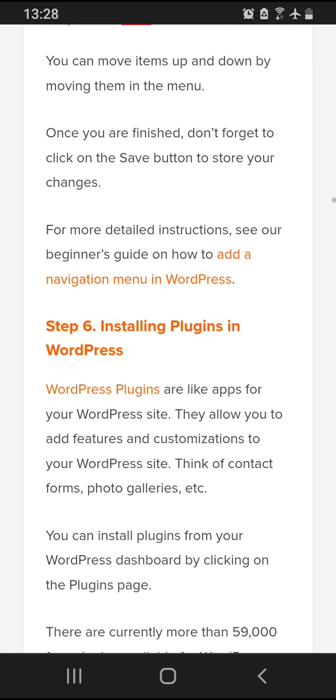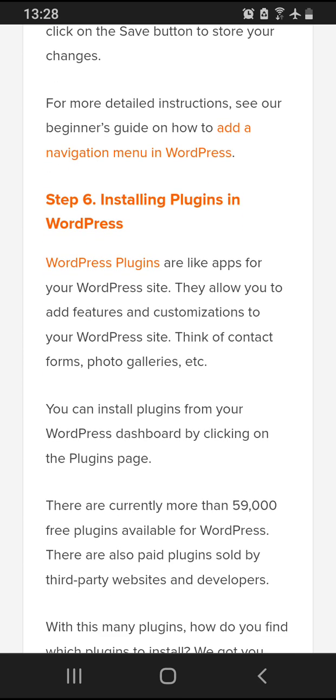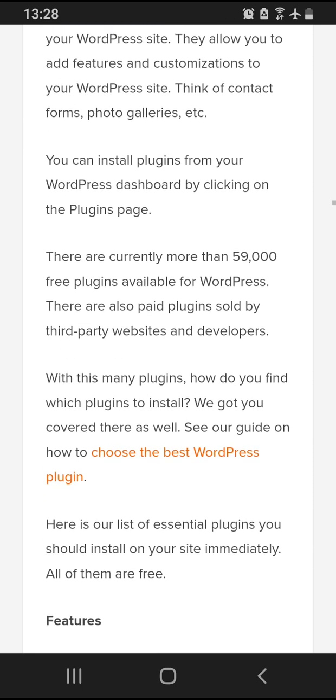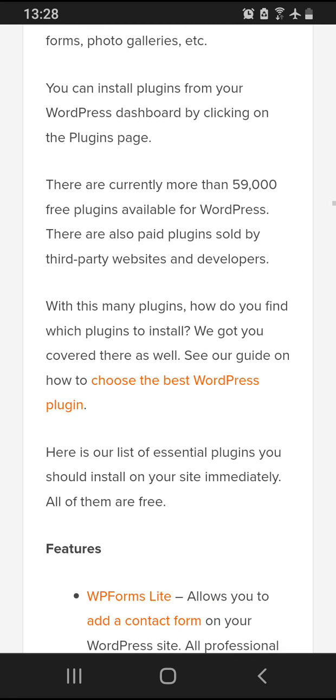Step 6. Installing plugins in WordPress. WordPress plugins are like apps for your WordPress site. They allow you to add features and customizations to your WordPress site. Think of contact forms, photo galleries, etc. You can install plugins from your WordPress dashboard by clicking on the plugins page. There are currently more than 59,000 free plugins available for WordPress. There are also paid plugins sold by third-party websites and developers.